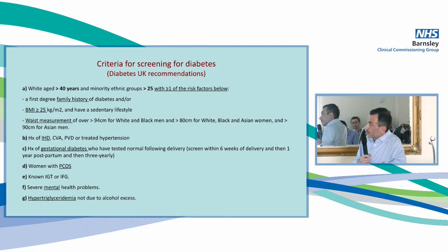Regardless of their age and background, if they have ischemic heart disease or a stroke in the past, they should be screened for diabetes. If there's a history of gestational diabetes, polycystic ovaries, severe mental health problems, there's evidence that patients with severe mental health problems have more incidence of diabetes. And some of their medications, like olanzapine, increase the risk of diabetes. And if somebody has high triglyceride not related to alcohol, you should screen them for diabetes.